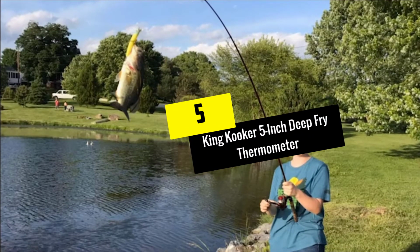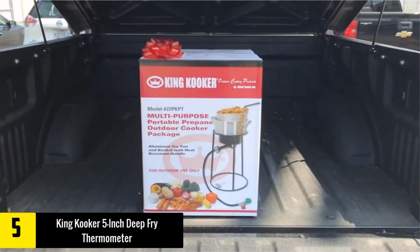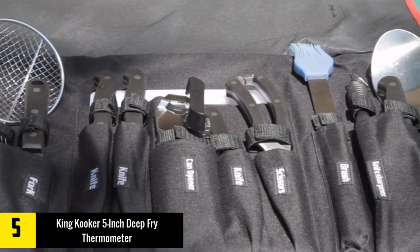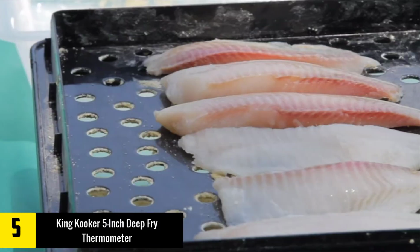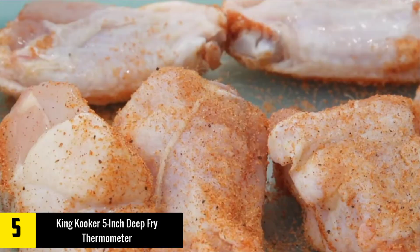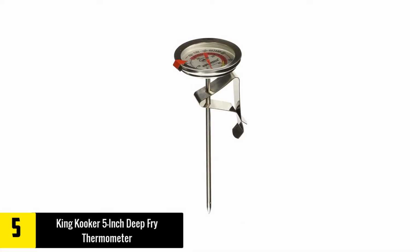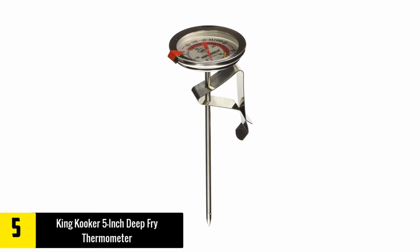At number 5. King Kooker 5-inch Deep Fry Thermometer. As suggested by its name, the King Kooker rules when it comes to measuring oil and food temperatures in some of the deepest cooking pans. In any case, it boasts of a 5-inch long probe that is capable of taking temperatures in deeper pots. Moreover, the thermometer has a clip that easily clasps on the frying pot, for enhanced stability. This makes it very easy to use, especially if you need precise temperature readings for your recipe.